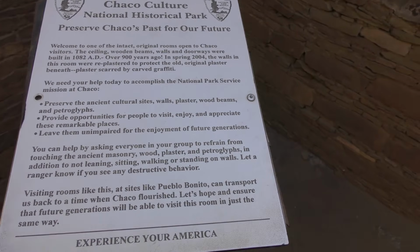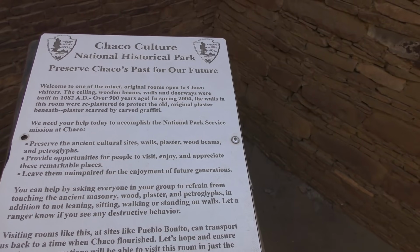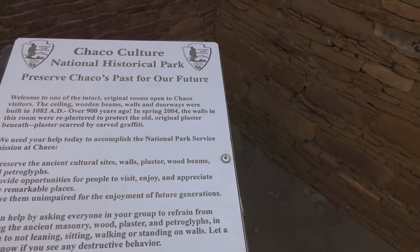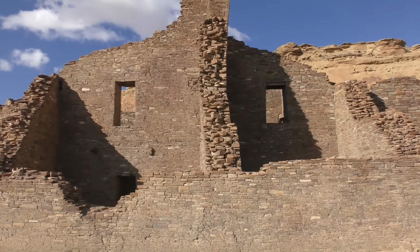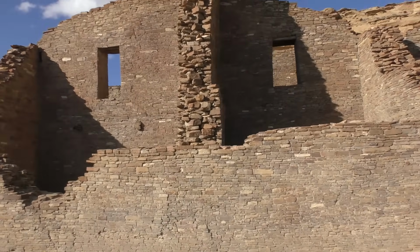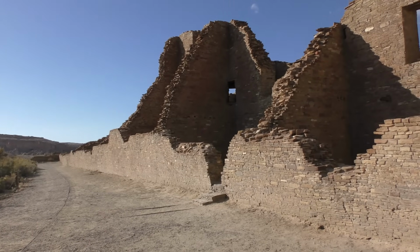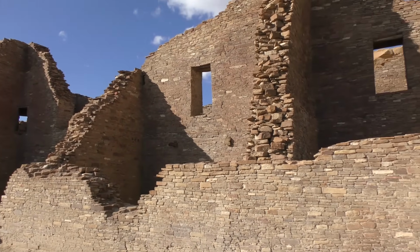That room we were just in is an original intact room with the ceiling, wooden beams, walls, and doorway. Oh, yeah, so there's the ceiling. Built in 1082. Incredible. Yeah, isn't that awesome? Yeah, that's awesome. Well done. Oh wow, and yet even these. And I still feel like everywhere else you find this style, the masonry is just so much sloppier. Such a bonito pueblo. Are we hungry?